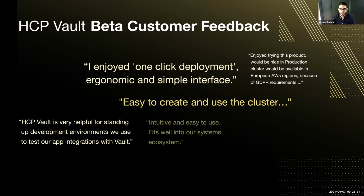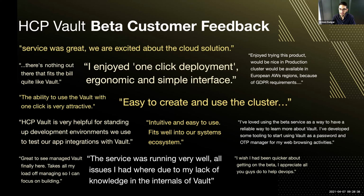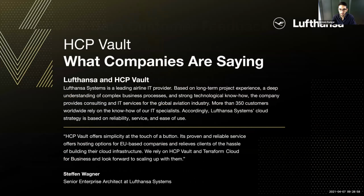And so what's some of the feedback we've been getting? It's been super exciting to see this feedback come in. It's exactly what you'd hope for: that it's easy to create clusters and operate, that it's intuitive, that it's easy to integrate back into the systems they're using, that it saves people time on the stand-up and operationalization, and that they wish we had done this earlier. This is exactly the type of feedback we would have hoped for.